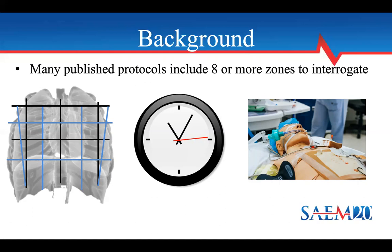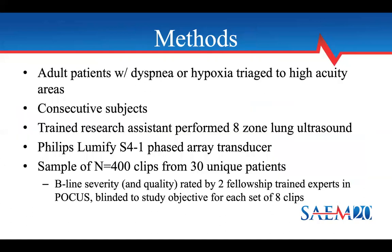Few studies have compared the results of different scanning protocols in the diagnosis or quantification of B-lines. We sought to compare a 2-zone anterior superior thoracic ultrasound protocol to a full 8-zone approach. We prospectively enrolled consecutive adult patients presenting with dyspnea or hypoxia, triaged to high acuity areas of an urban academic emergency department. Subjects found to have B-lines on initial lung ultrasound in the anterior superior zones were included.